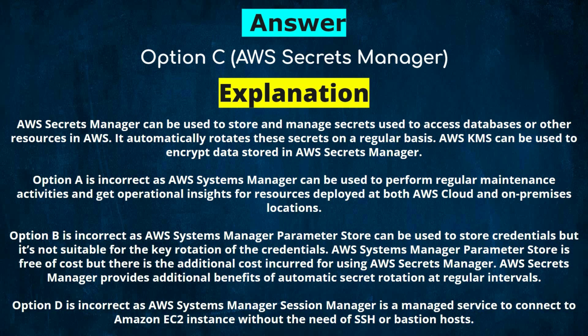Option B is incorrect, as AWS Systems Manager Parameter Store can be used to store credentials, but it's not suitable for the key rotation of the credentials. AWS Systems Manager Parameter Store is free of cost, but there is the additional cost incurred for using AWS Secrets Manager. AWS Secrets Manager provides additional benefits of automatic secret rotation at regular intervals. Option D is incorrect, as AWS Systems Manager Session Manager is a managed service to connect to Amazon EC2 instance without the need of SSH or Bastion host.